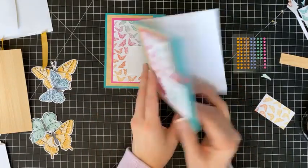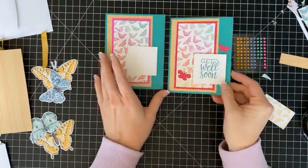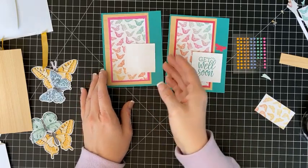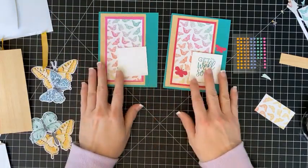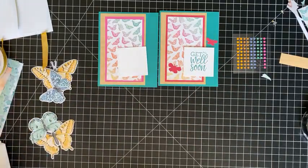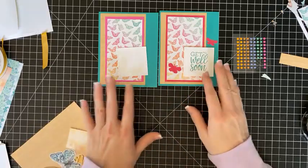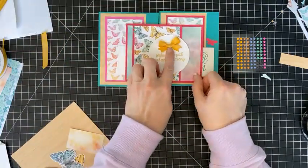For mine, you'll notice that mine's on a white card base. I just added a Bermuda Bay top to it, like a card front, but yours came in Bermuda Bay. So your card base is Bermuda Bay. And then you still have tons of paper. I know we only used the ribbon. We only used this tiny piece of ribbon.